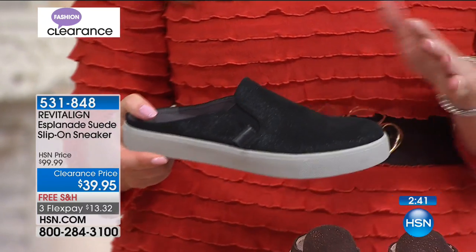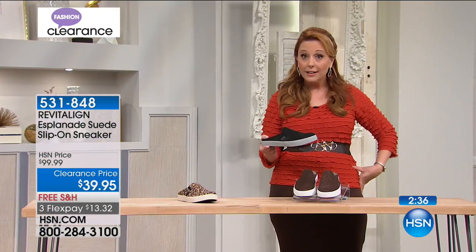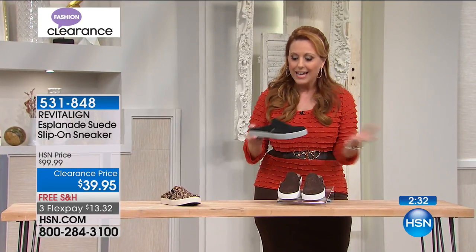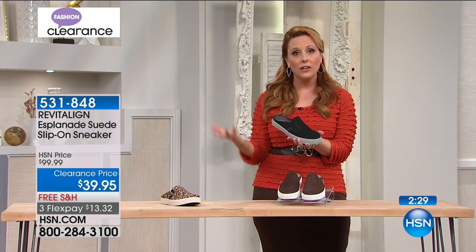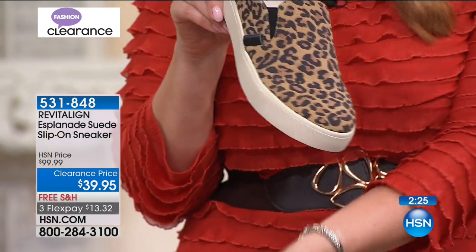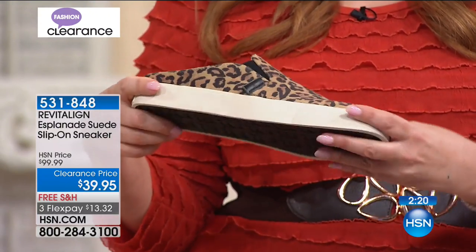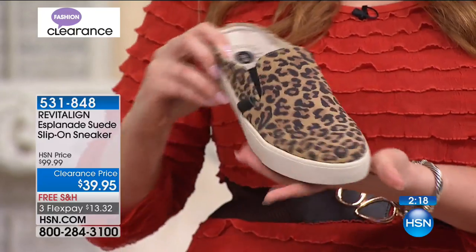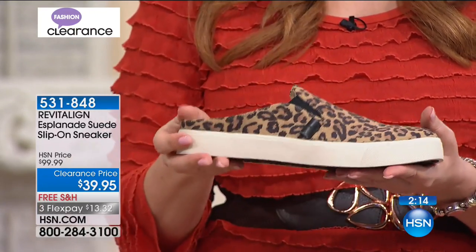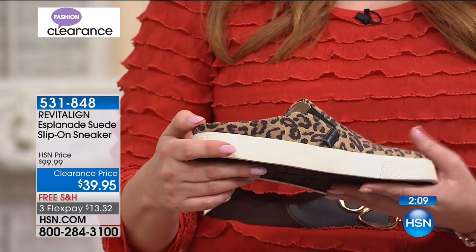You can wear this. Think about that athleisure style where you pop on your leggings, you pop on your tunic, like the two-pack Slinky tunic that we just had on a crazy clearance price, and then you slide your foot into these. If you follow the fashion magazines, you're going to know that this is the in style. Look at the leopard. I have three colors. This is the third. Sizes 6 to 12, whole and half sizes. So maybe you've seen this style, and maybe you've seen it for $100, and maybe you said, gosh, I'd really like to have it. Now you can jump in at $13.32.